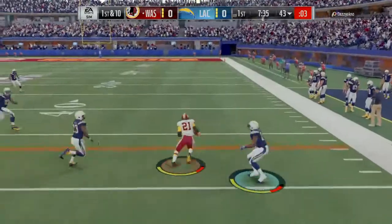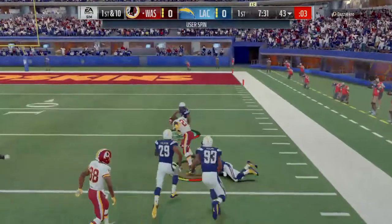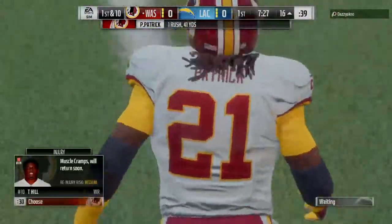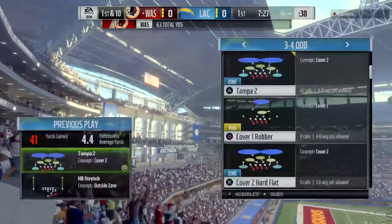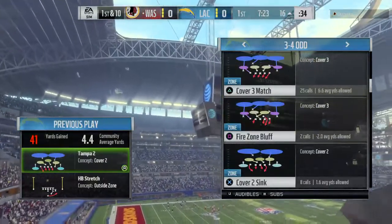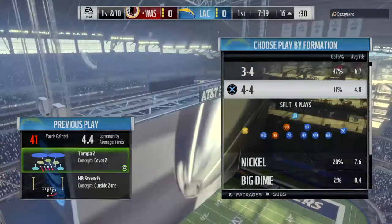Oh, he's got some breathing room. Look at the spin. Balance. A huge play there for Washington. 41 yards on the ground. Well, welcome to the party. First carry of the game. How about that? And just think, as far as he's concerned, he's just getting warmed up.